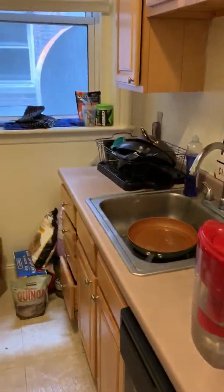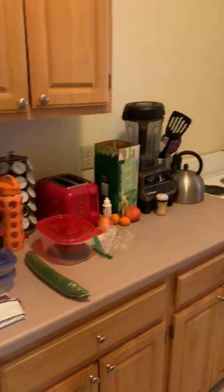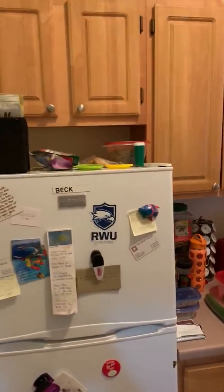Here's the kitchen. Got microwave, dishwasher, sink, oven, stove, room for other appliances.